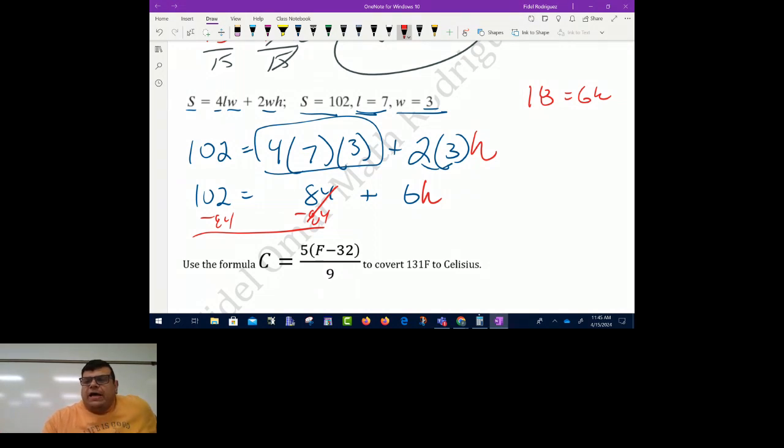So, when I divide everything here by 6, y'all, we're coming up with H is equal to 3. Okay. And there is our value of H. So these formula type problems, y'all, all they're really asking us to do is take the numbers, plug them in, and figure out what we're going to get, okay?